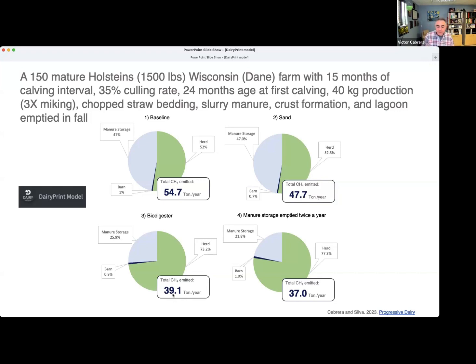So 39, so it's almost 15 tons less out of 54. So we're talking about here 30% of decrease of methane emission by putting a biodigester on the farm. And when we do that, you can see now our proportion of herd methane emission will increase proportionally because now we will be taking care of more of the manure storage part of the emissions by putting the biodigester.